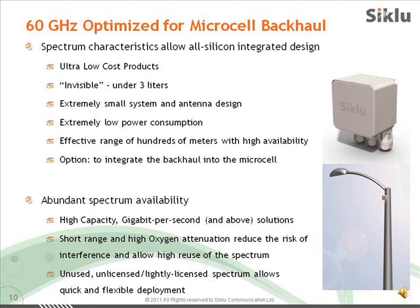And as the 60 GHz band is unlicensed in many countries, very small antennas may be developed, allowing to reach the required distances. Of course, doing all of this allows us to integrate between the microcell and the backhaul in one small form factor. Here too, the large allocated spectrum allows us to achieve high capacity systems. In addition, as I said earlier, the spectrum is still virgin, and together with a high atmospheric attenuation, easy and fast frequency planning and high reuse of the spectrum is possible with a low risk of interference.